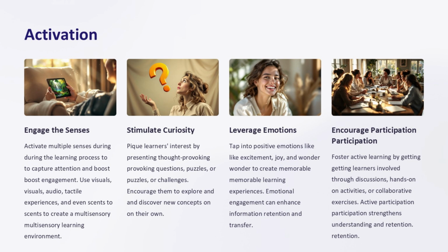Tap into positive emotions like excitement, joy, and wonder to create memorable learning experiences. Emotional engagement can enhance information retention and transfer. Foster active learning by getting the audience involved through discussions, hands-on activities, or collaborative exercises. Active participation strengthens understanding and retention.